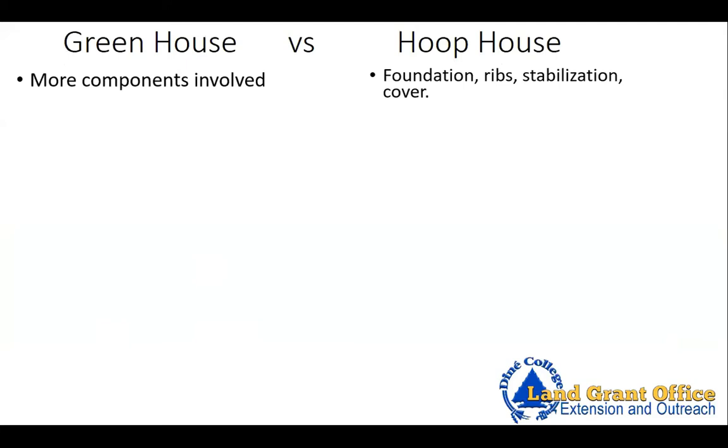For the hoop house, there's a foundation that's going to be there. And that foundation is going to vary, I guess, based on your area. If you have really sandy soil, you want a set concrete type of foundation perimeter. And then you're going to have the ribs.